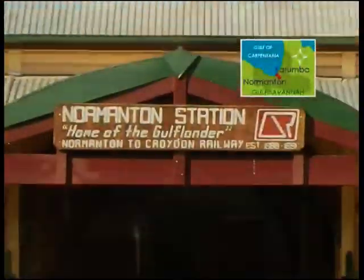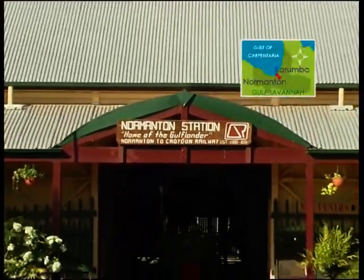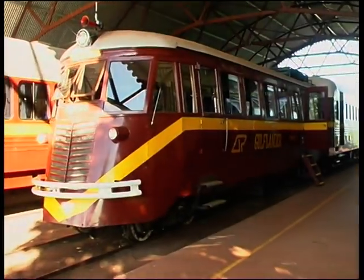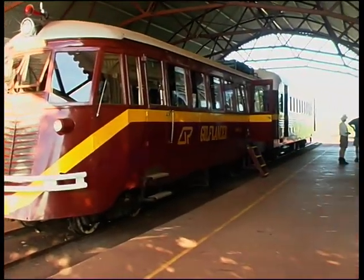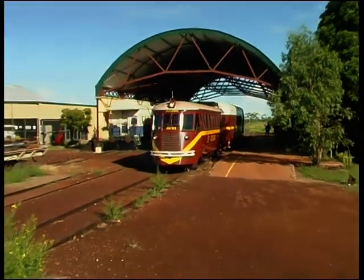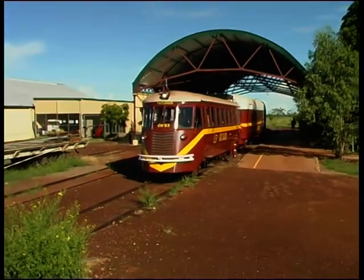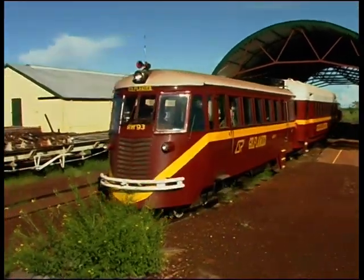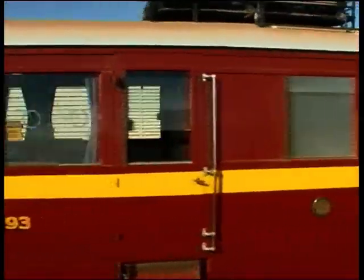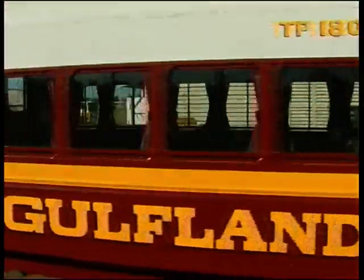Normanton, in the centre of the Gulf country, plays home to a unique attraction at various times through the week. This is a stop for the Gulflander, an old and somewhat unusual train that has a diesel motor. Fondly referred to as the Old Tin Hare, the Gulflander is one of the world's last great characters of rail travel and takes you on a journey with a difference from remote Normanton through the tough and inhospitable Gulf country.